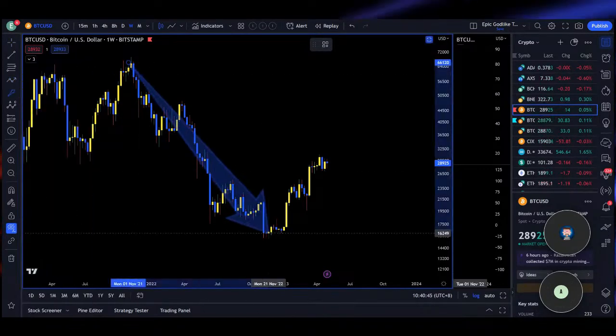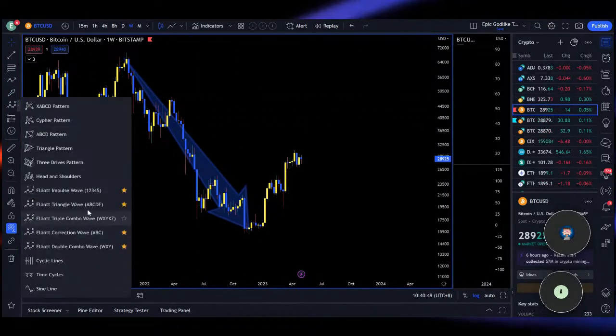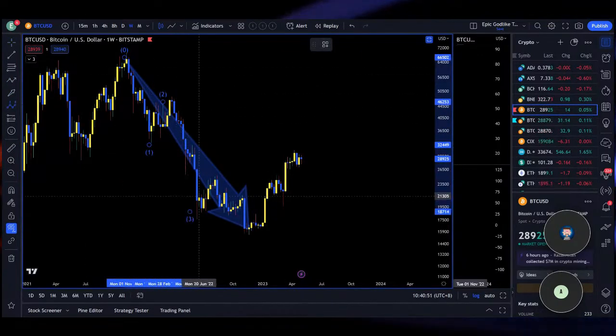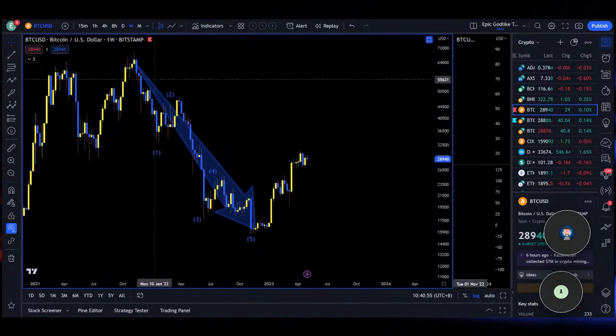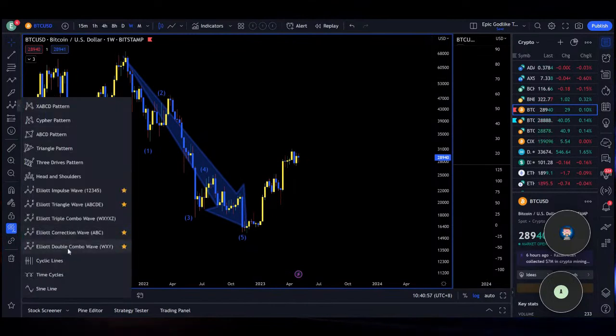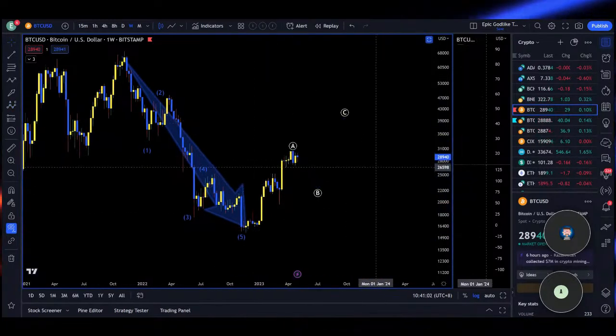Okay, this one. So this is the first leg, right? In terms of Elliott wave, we already know this is made of five waves: one, two, three, four, and five. So in every five waves down, there should be three waves up. Maybe this is A and B, and we're going to go to C, right?